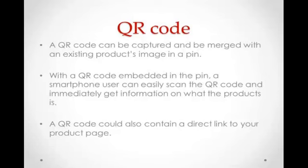A QR code could also contain a direct link to your product page. Depending on the platform of the smartphone you are using, the phone could open up a browser that would take the user directly to the product page as soon as it scans the code. The QR code can be extremely useful for people running e-commerce websites, as it's a way of making it easy for your customers or audience to check out your products.